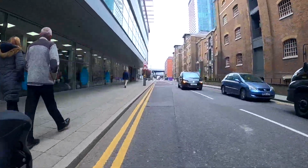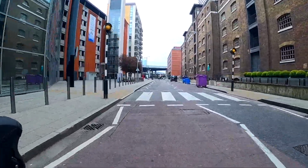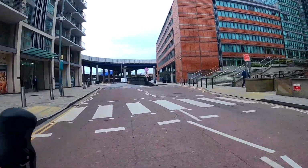I've decided to go left. What we're going to do is go down this road. There's not really much traffic on it at all. And at our earliest opportunity, we want to turn right onto this traffic-free, pedestrianised area.